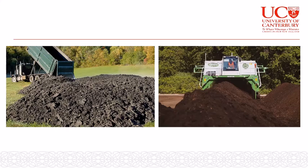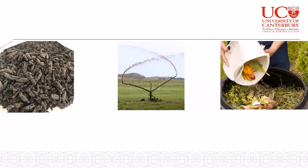This got me thinking, so biosolids are applied onto land. What about other forms of solid waste which are applied onto land? This got me thinking about compost, because we have curbside collection of compost. Where does that go? So I've thought about all the different bio-waste in New Zealand.